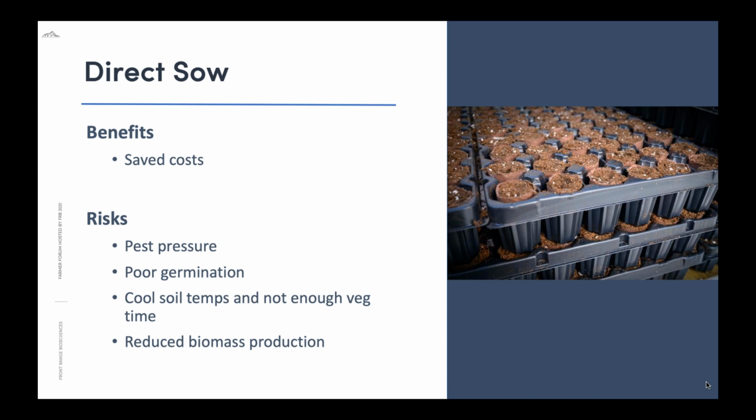So the biggest benefit to direct sowing is cost saving. You're not paying a company extra money for clones or seedlings. You're not paying a greenhouse extra money to propagate for you and create your seedlings. And so you are saving a lot of money on the front end. But there are more risks with direct sow, and the risks tend to outweigh the benefits.